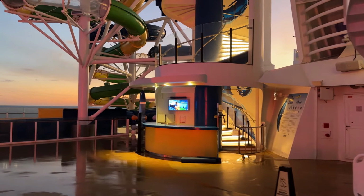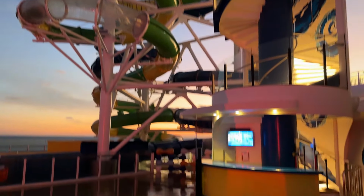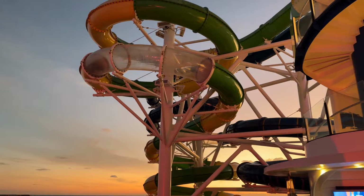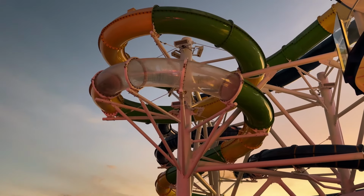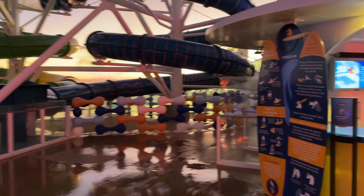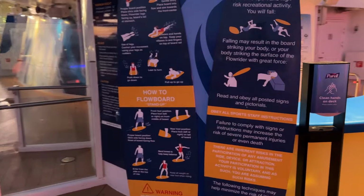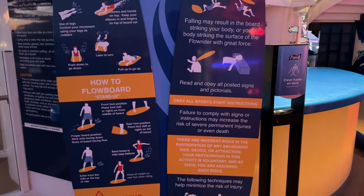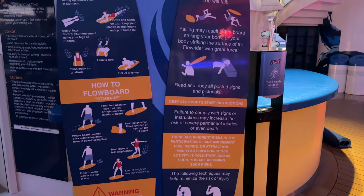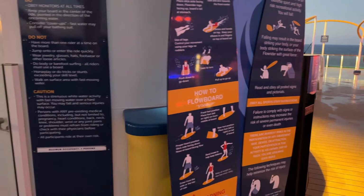Back to it. Back of the ship. Go up the slides, or that winding staircase, and you'll end up at the slides. These are side by side, so you can race each other. As I mentioned earlier, my daughter was too short. These are the height requirements. Where is that sign? It's a minimum height.